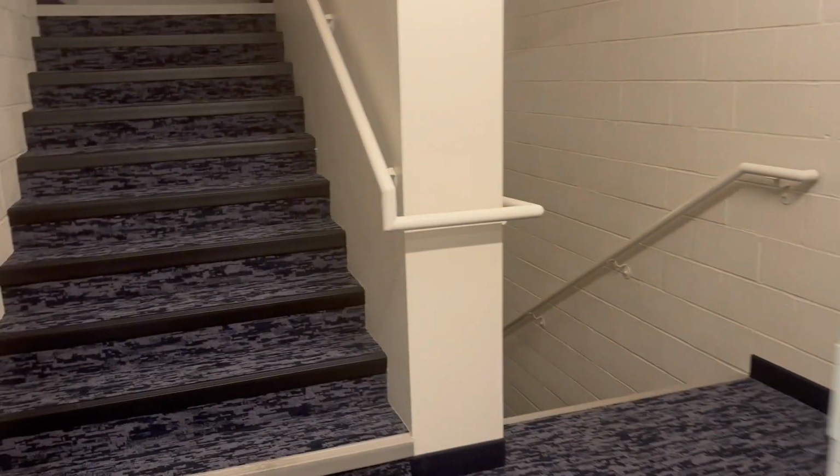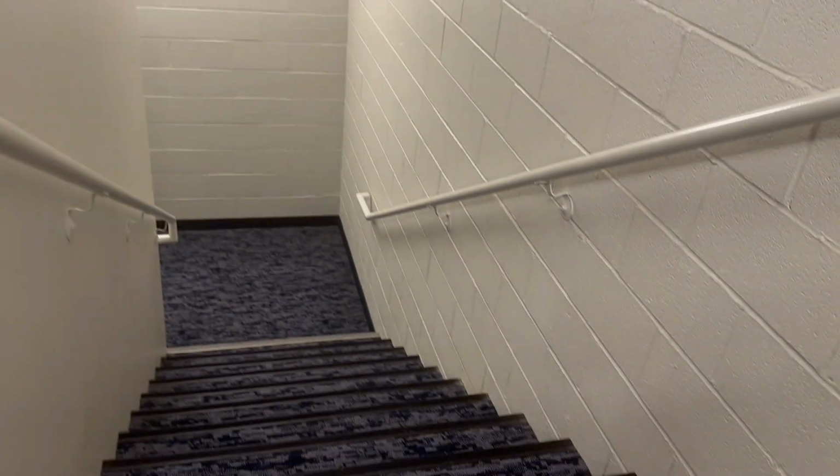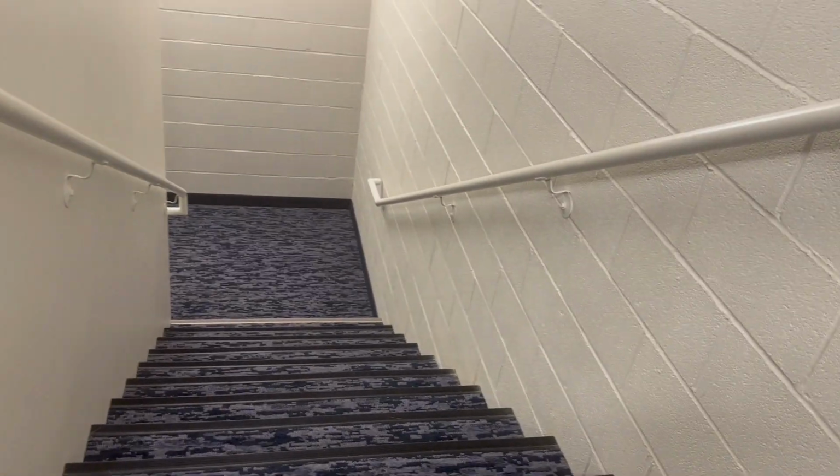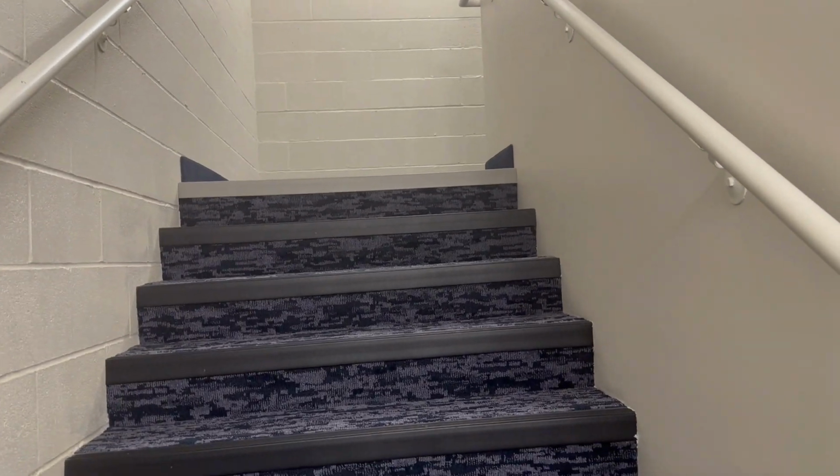And we'll take a quick look at the MPE. Motion activated lights. Yep, pretty typical MPE, pretty nice. And that will be it.